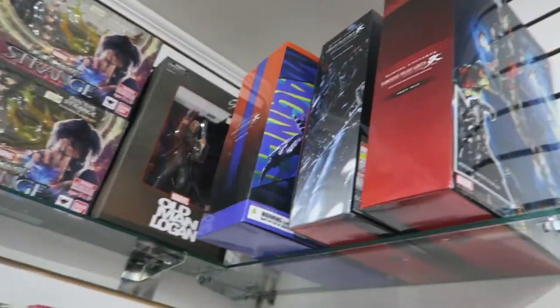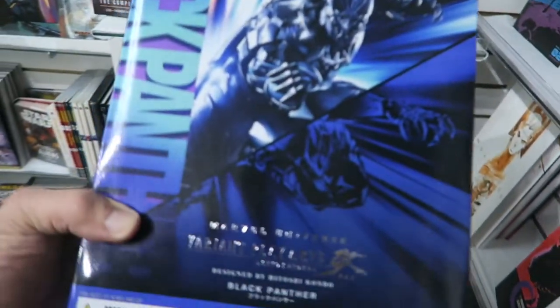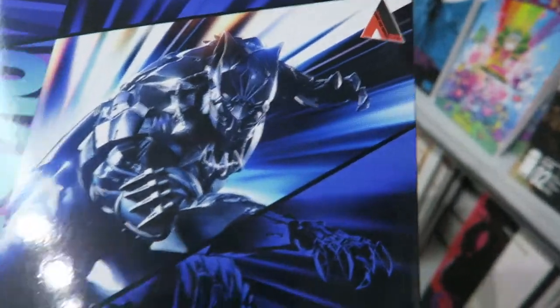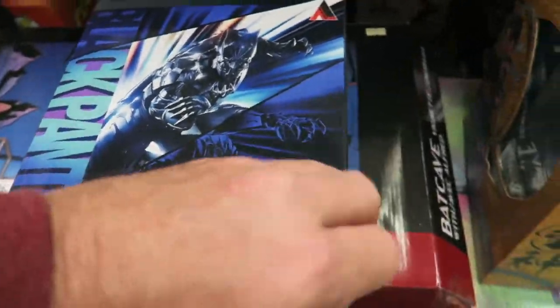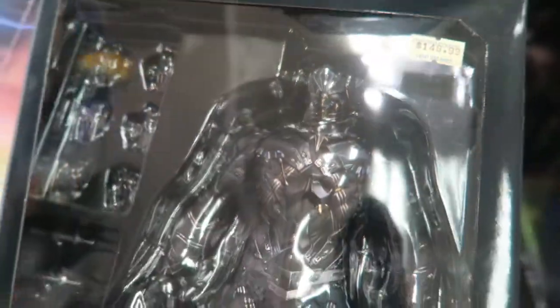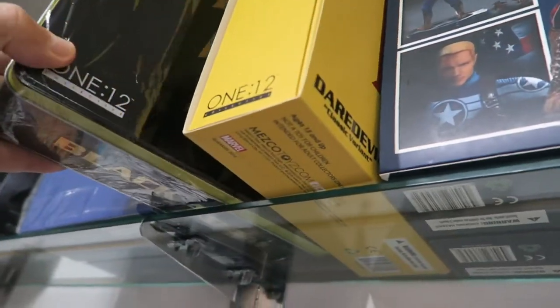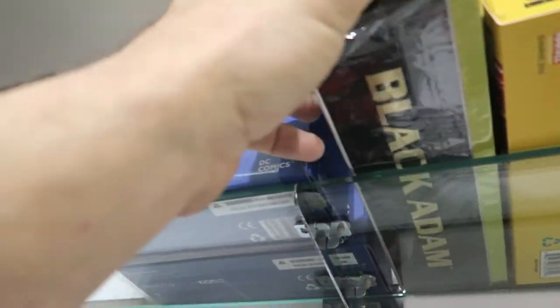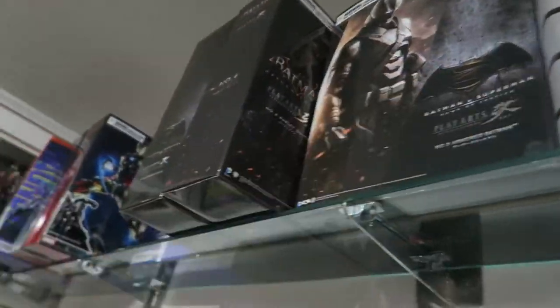I got some Play Arts stuff. Iron Man, Black Widow, Magneto, this. Yeah, this thing is cool. It'll be hard to see it, but this one is pretty neat, I'm not gonna lie. Turtles, Commander Rogers, Daredevil, Black Adam, Superman, Armored Batman.